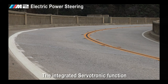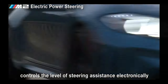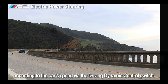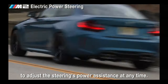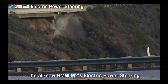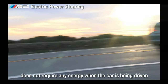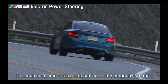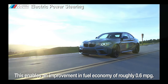The integrated Servotronic function with M-specific characteristics controls the level of steering assistance electronically according to the car's speed via the driving dynamic control switch, which allows the driver to adjust the steering's power assistance at any time. Unlike conventional hydraulic steering systems, the all-new BMW M2's electric power steering does not require any energy when the car is being driven in a straight line or standing still with the engine running. This enables an improvement in fuel economy of roughly 0.6 miles per gallon.